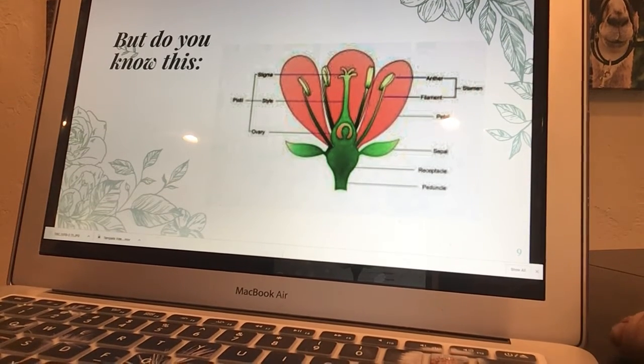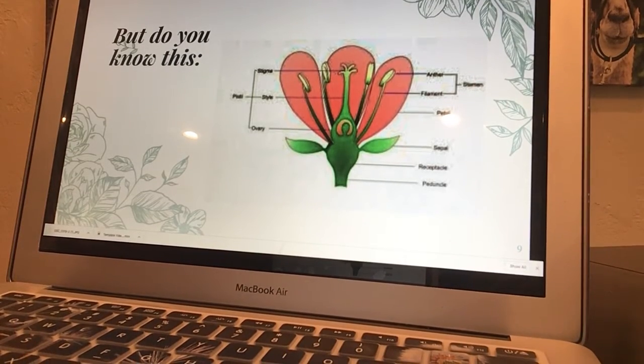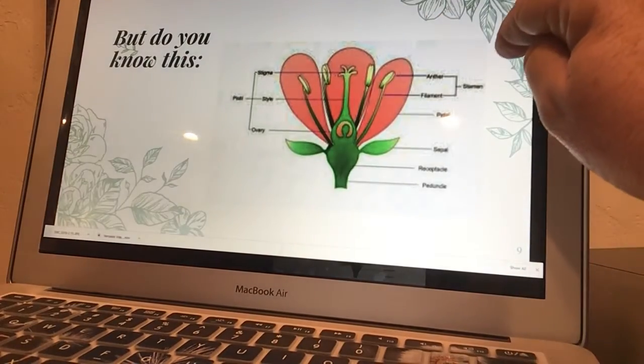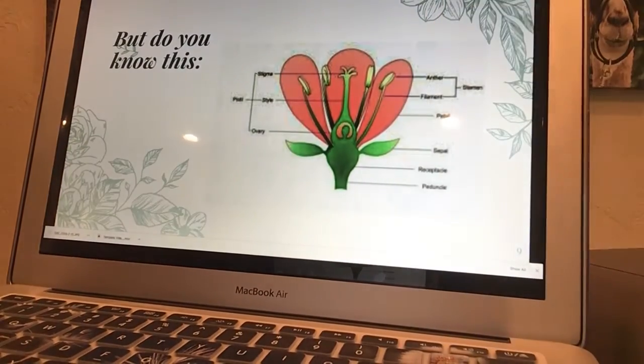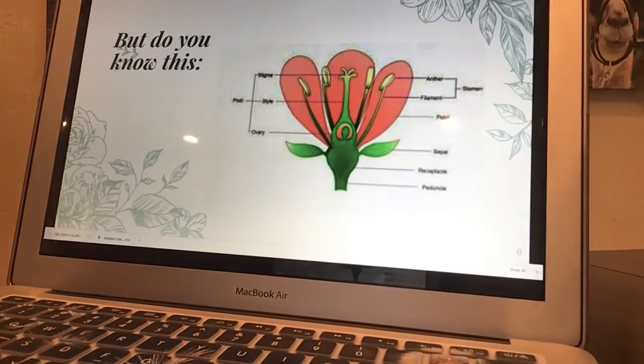Again, there's another corny way to remember it, but stamen, M-E-N. The word men is in the word, so this is the male part. The anther has the pollen, and the filament. So pollen is kind of like sperm for a plant. The filament is what holds it up high.